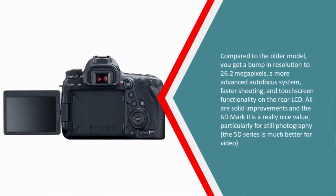Compared to the older model, you get a bump in resolution to 26.2 megapixels, a more advanced autofocus system, faster shooting, and touchscreen functionality on the rear LCD. All are solid improvements, and the 6D Mark II is a really nice value, particularly for still photography. The 5D series is much better for video.